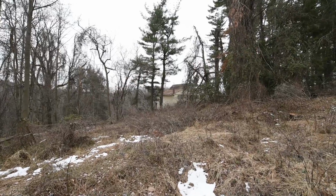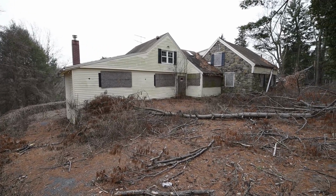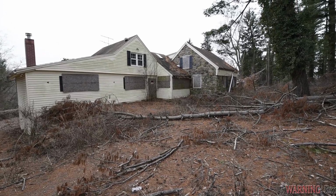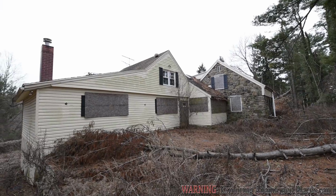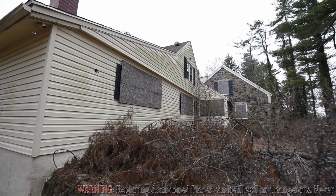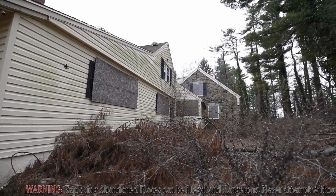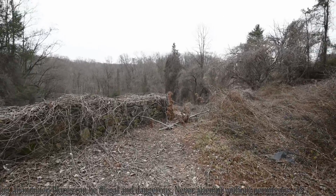If you watched my last video, I recall the next one's going to be called The Pawn House, and this is the Pawn House. So the addition there, you can see on the right, that looks like an original house. Public record shows it after 1900s, and then the left side was an addition. I have to say, 60s or 70s. But here's the reason why I call it the Pawn House.